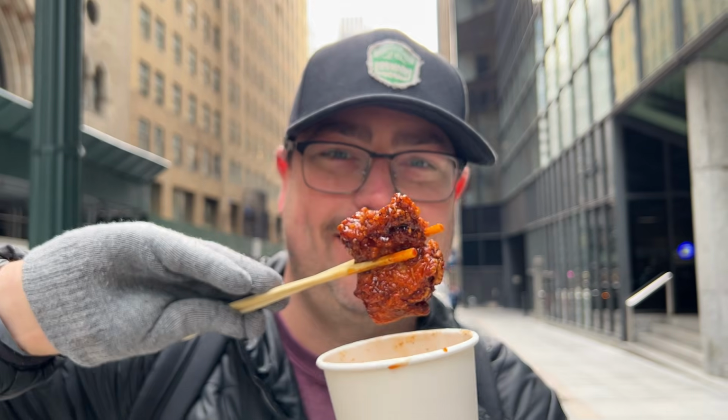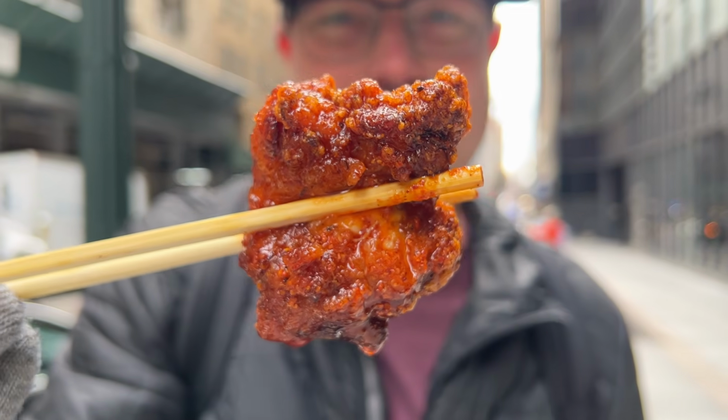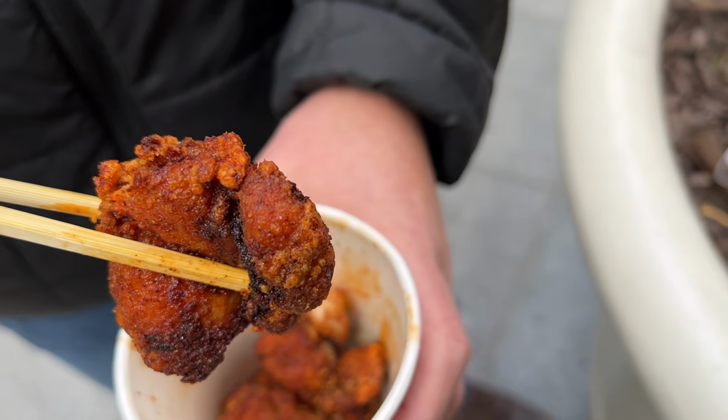I want you to take my photo. I want to remember this moment the rest of my life. This karaage is so good. I'm so bummed that I've never tried it before. You need to go out of your way to come to this place. It's so amazing, and the people are so great. New York City must do.